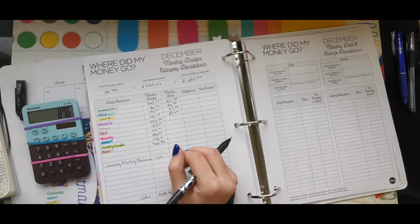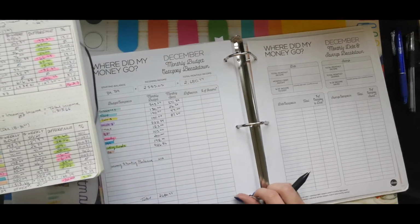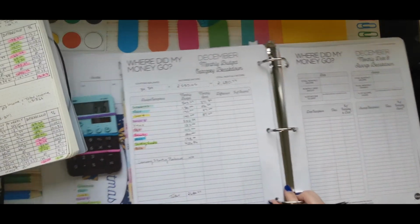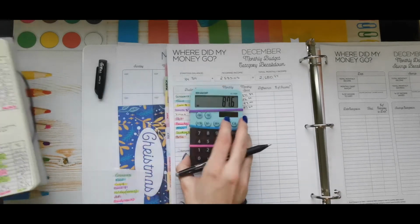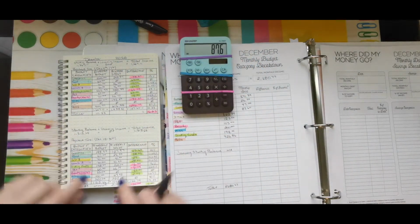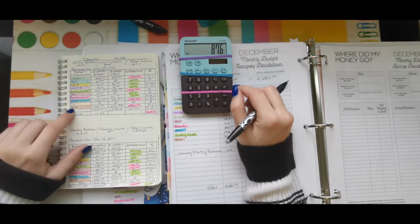Okay, so this other here, let's move this over so you guys can see. I'll clear this up a little bit. So this is where I'm pulling my numbers from. Okay, so this other here was actually Christmas, so I'm going to include that in my Christmas.